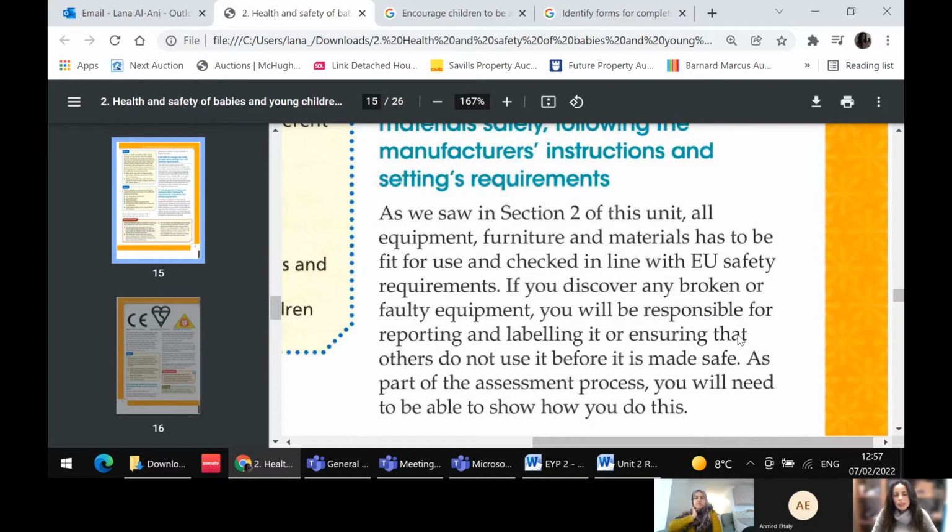Also, I'm always responsible for reporting and labeling the equipment if it is faulty in my work area. And always make sure there is a risk assessment taken to use this equipment. This is the answer. Yeah.